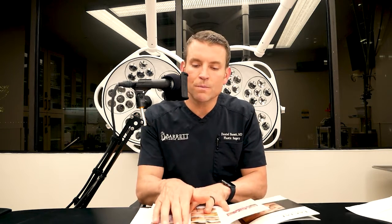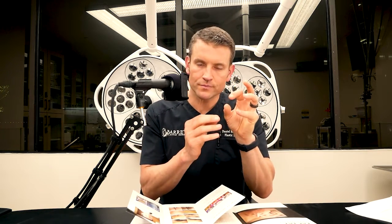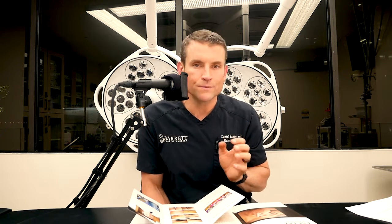And Venus Legacy, there's a bunch of companies that have radio frequency. Thermage was like the first one that came out, but I like Venus Legacy because it uses multipolar technology, meaning it has lots of different electrodes that it circulates the radio frequency energy through, so that you're not getting hot spots anywhere. So you're able to get a more even distribution of heat without pain. Nobody's going to want to do this if it's painful.